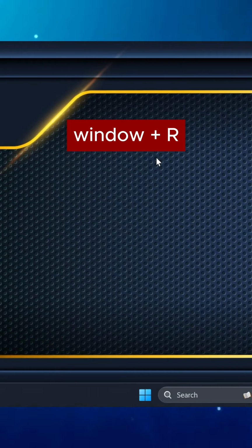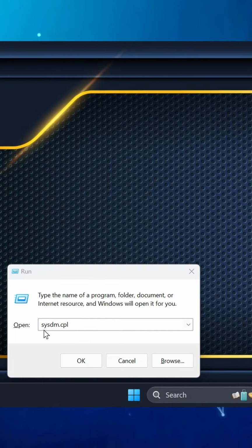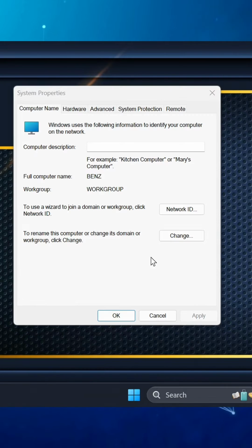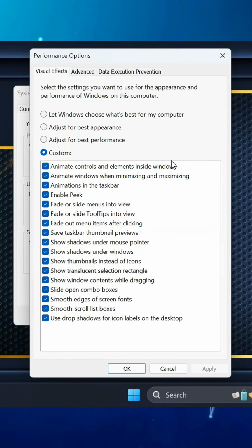First, click the Windows button plus R on your keyboard. Type in sysdm.cpl and click on OK. Go to Advanced. Under Performance, click on Settings. Then change the option to Adjust for best performance.